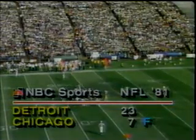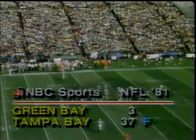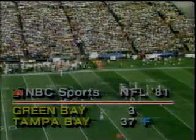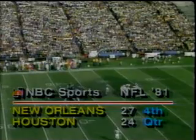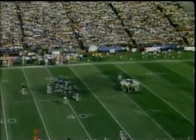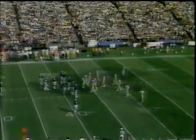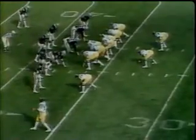Here's the final. Detroit defeating Chicago 23-7. And look at this score. Tampa Bay routing Green Bay 37-3. Gain of 3 yards, first down at the 30. Fourth quarter score, New Orleans leading Houston 27-24. That must be a big game for former Oiler coach Bum Phillips. As they say, how sweet it is if they could win that football game. Oh, yeah.